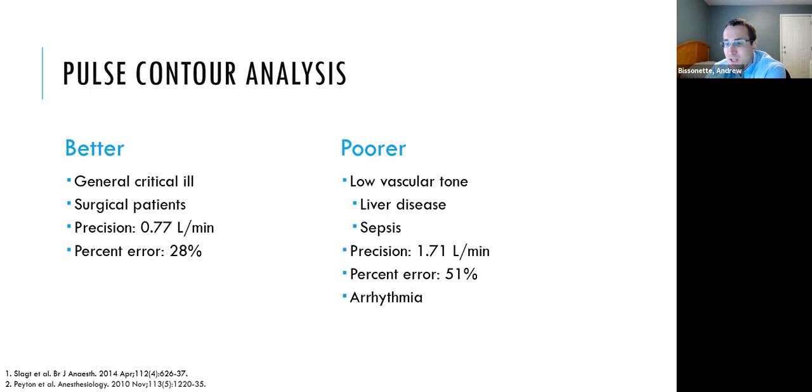Long story short, with each generation of the software, it gets better. This data here is for the third generation of the software from the FloTrac Vigileo software set. You'll see that it's pretty good in generally critically ill patients and surgical patients, with decent precision and a percent error lower than the 30% threshold that we need for cardiac output monitoring. Unfortunately, where it's poor is, again, people with low vascular tone. So the people we treat very commonly, the people with sepsis and liver disease, the precision is much lower, and the percent error is well above that 30% threshold. Additionally, arrhythmia is not well handled by the software. So those are current limitations.